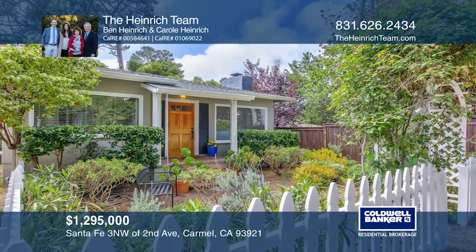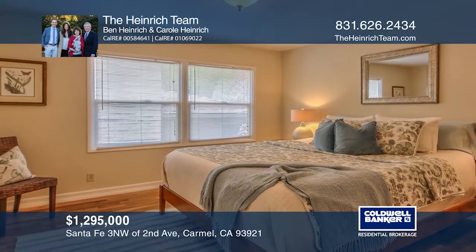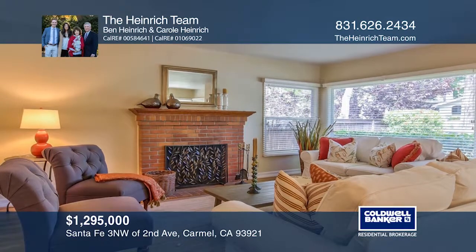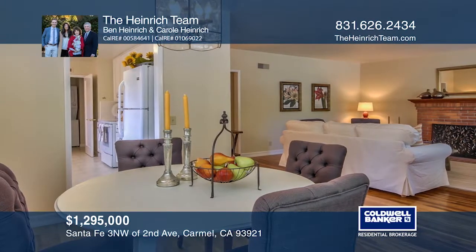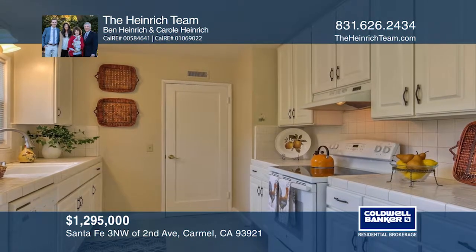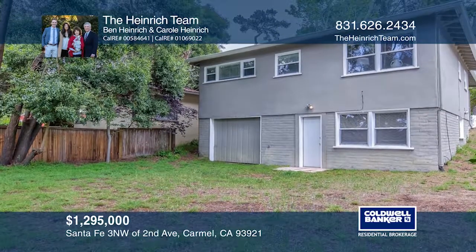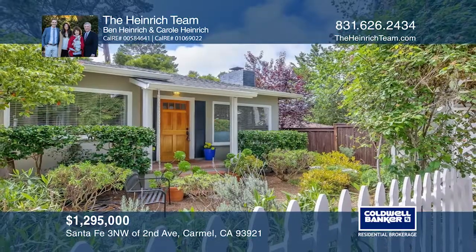Located on a peaceful street near the village of Carmel by the Sea, this endearing cottage greets you with a delightful arbor entry enclosed by a white picket fence. The cozy residence enjoys spacious rooms, three bedrooms, warm hardwood floors, and an open living room, dining room area. Abundant windows provide for light and bright interiors. Bonus rooms and garage on the lower level open to a large backyard. Think this is the perfect home for your family? Check it out today by calling the Heinrich team.